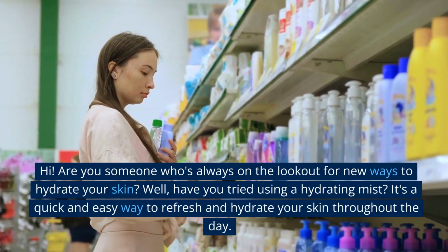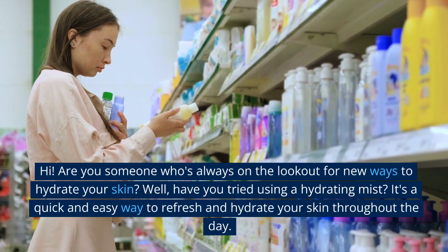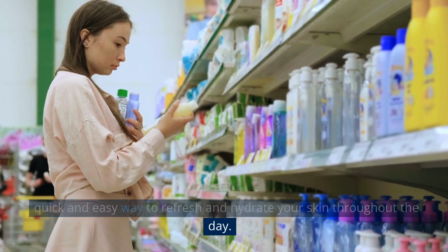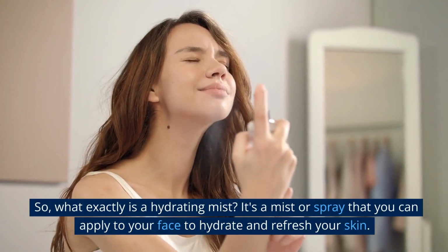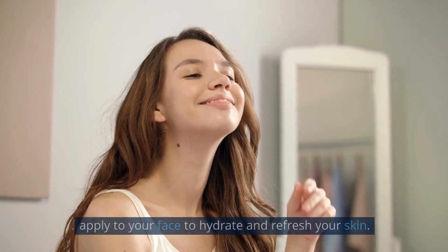Hi, are you someone who's always on the lookout for new ways to hydrate your skin? Well, have you tried using a hydrating mist? It's a quick and easy way to refresh and hydrate your skin throughout the day. So, what exactly is a hydrating mist? It's a mist or spray that you can apply to your face to hydrate and refresh your skin.